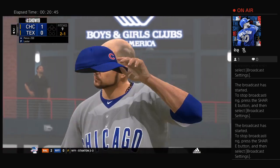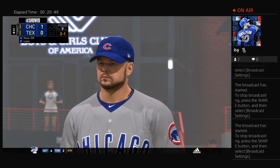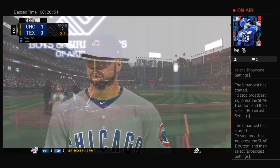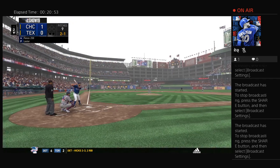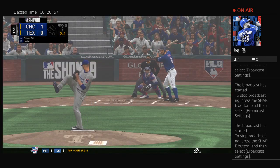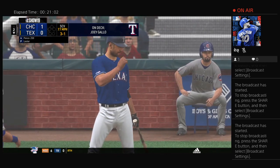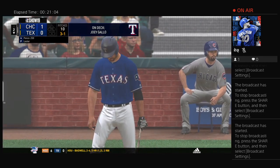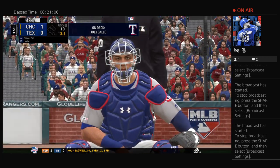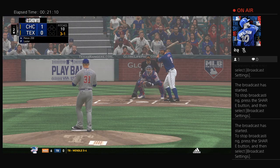That is a pro pitch right there. 2-0 curveball for a strike. You make those kind of pitches, you'll be around for a long time. Ball three. Well, you can see here, this has been a steady diet of off-speed pitches, and what has it gotten him? Not a whole lot, as he's fallen behind in the count. 3 balls and 1 strike.